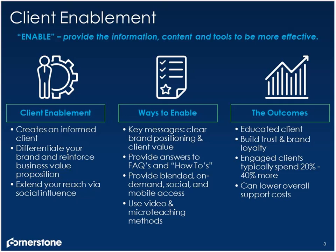So what about some of the ways to enable that? Well, key messages, clear brand positioning and client value, making sure that those come through in any kind of training that you're doing, and making sure that that brand positioning is consistent across your entire supply and consumer chains. So it's the same messaging to your suppliers, your partners, and with your clients, so that there's a consistency, and that value is just reiterated at every step.